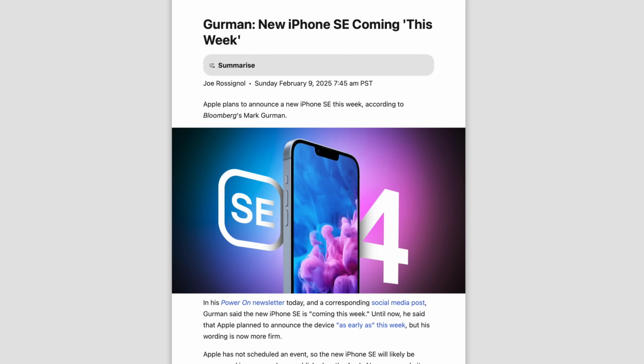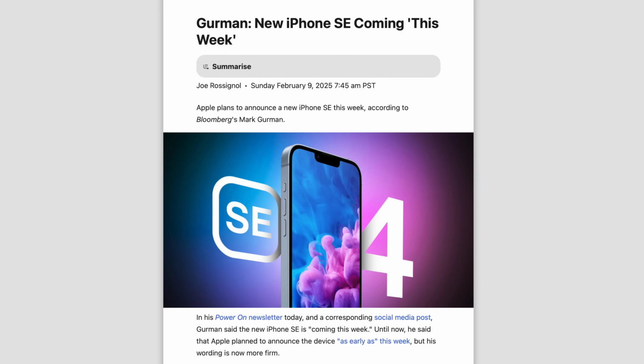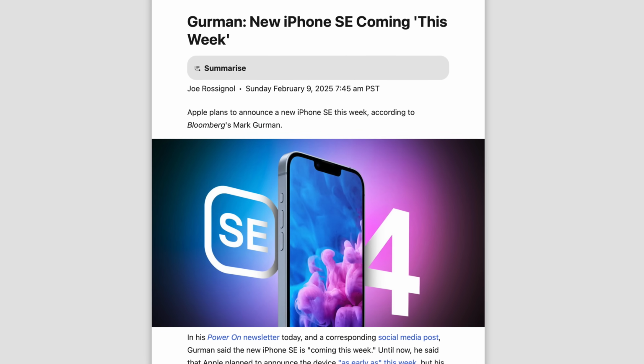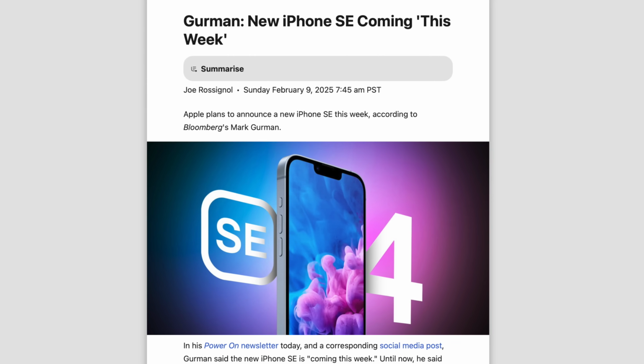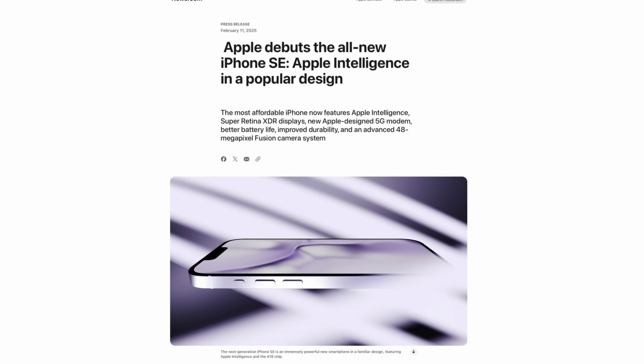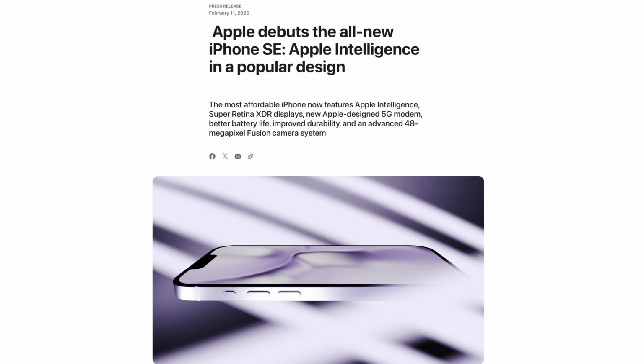So we have confirmation once again that we can expect the iPhone SE this week. I repeat, this week, which means in a few days or even a few hours, we could see this new iPhone go official. Now, of course, there's not going to be a snazzy event for this. It's likely going to be a press release. So yeah, this could really drop any time. We just have to keep our eyes peeled and we should just keep refreshing Apple's website.